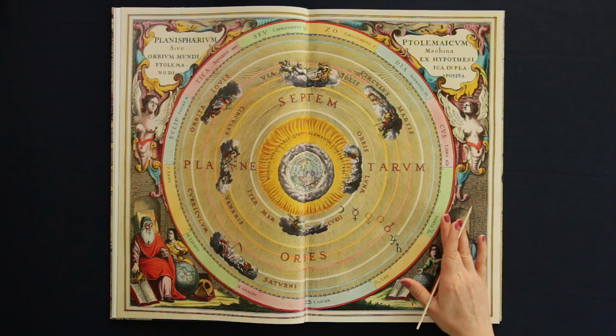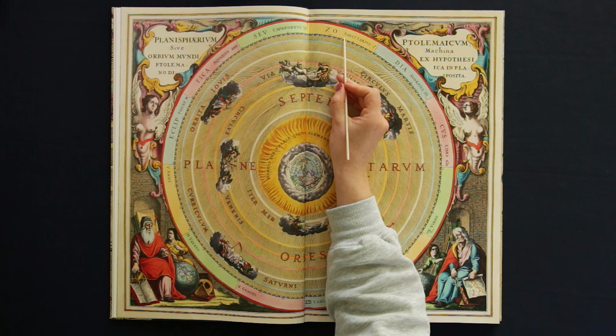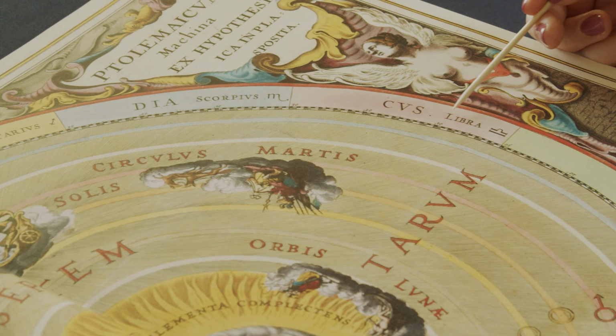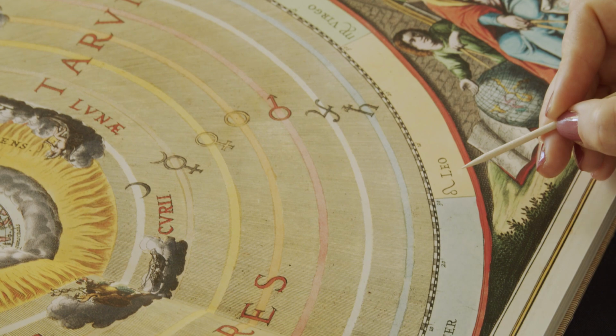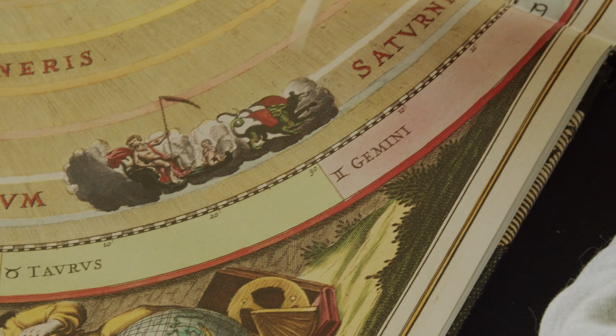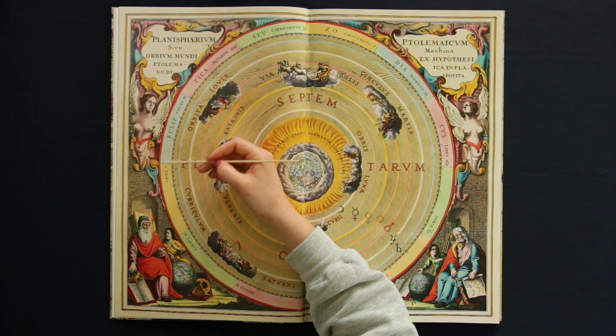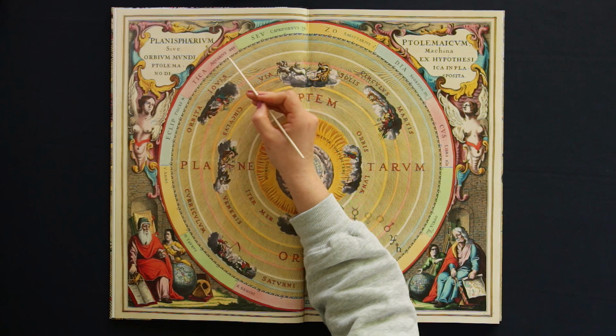Let's go through them. Sagittarius, Scorpius, Libra, Virgo, Leo, Cancer, Gemini, Taurus, Aries, Pisces, Aquarius, and Capricornus.